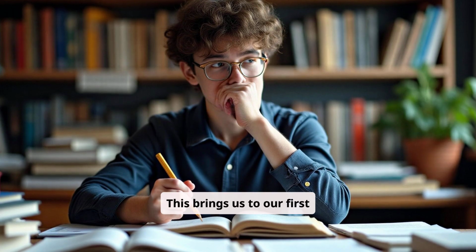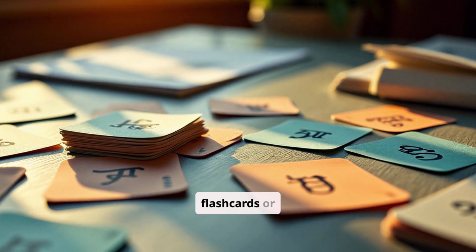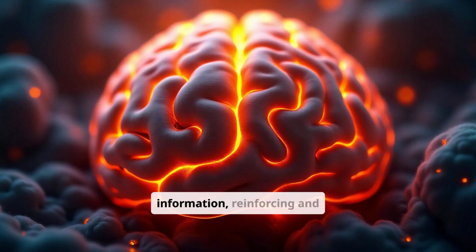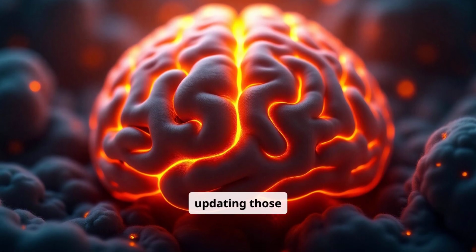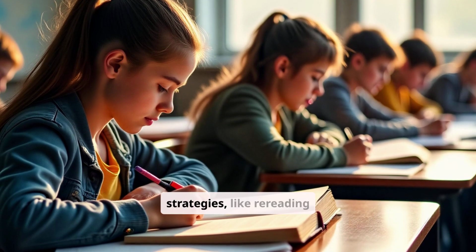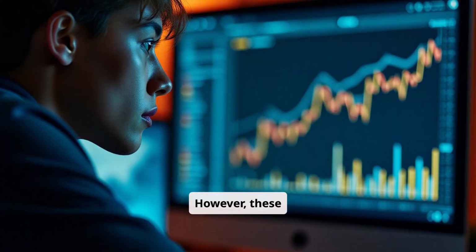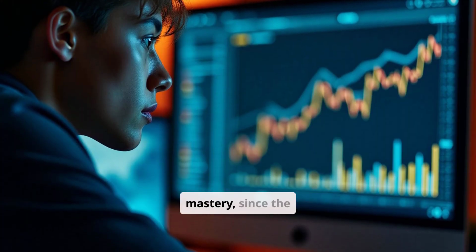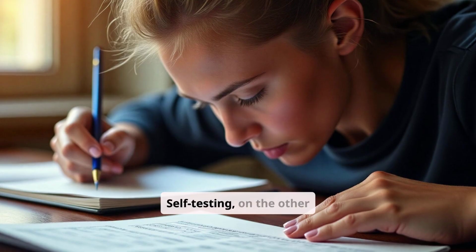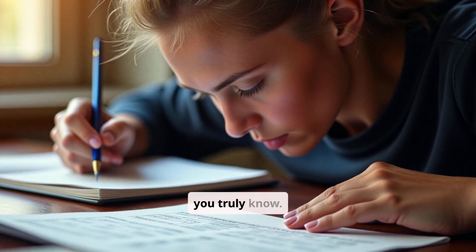This brings us to our first study method, active recall. Testing yourself through flashcards or quizzes forces your brain to retrieve information, reinforcing and updating those memories. Students often prefer more passive strategies, like rereading textbooks or highlighting notes. However, these methods can create an illusion of mastery since the information is visible right in front of you. Self-testing, on the other hand, gives a far more accurate picture of what you truly know.